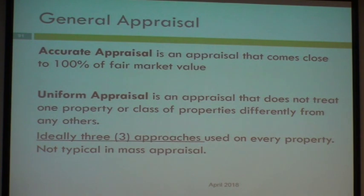Then we talked about accurate appraisal. That's when your appraisal comes close to 100% of fair market value. We want to be accurate, but we also want to be what? Uniform. A uniform appraisal does not treat one property or class of properties differently from others. So we want to be accurate and uniform, don't we? I've had some appraisals in the past that might not be exactly 100%, they'd be like 98, 97, 99, but it was uniform. I like that better than the person that's 100% and has some irregularities in uniformity, okay? Ideally, it tells us to use three approaches to value on every property, but that's not typical in mass appraisal, is it? Not hardly possible, is it? Sometimes we can, sometimes we can't though.